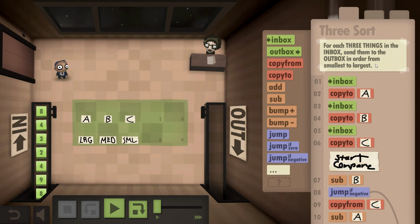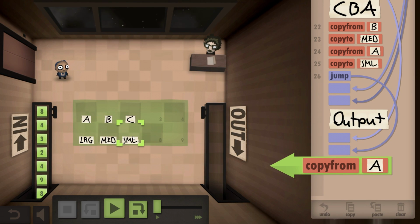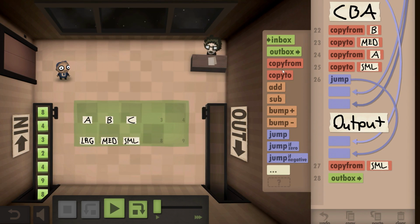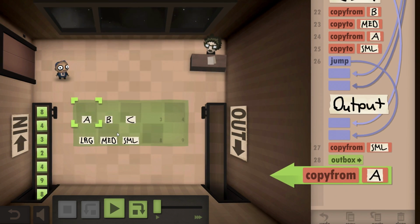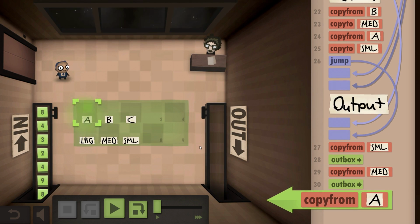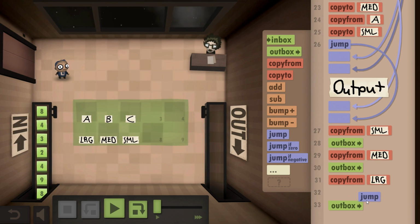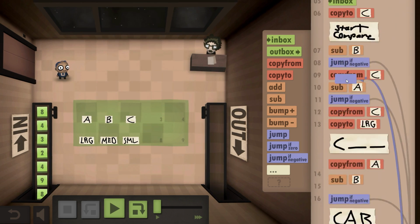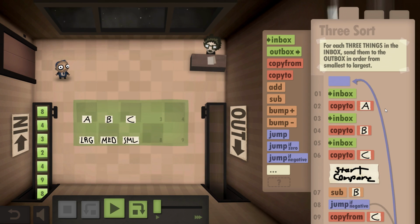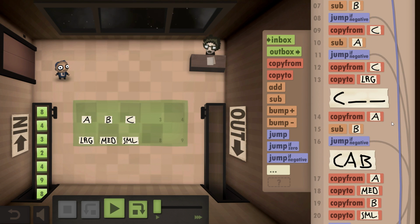Largest to smallest? Smallest to largest. Okay. Copy from small. Outbox. Copy from medium. Outbox. Copy from large. Outbox. Jump back to the beginning. Clink. And that's the end of that sequence of 3, except for the part where I have to do every other permutation now. Okay.